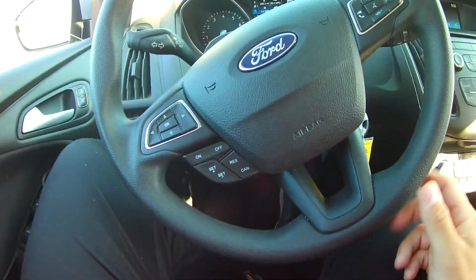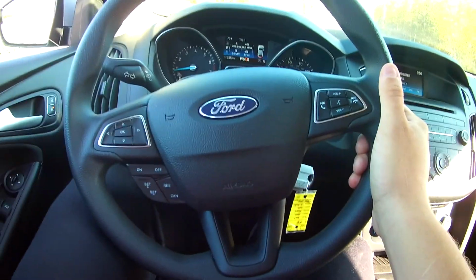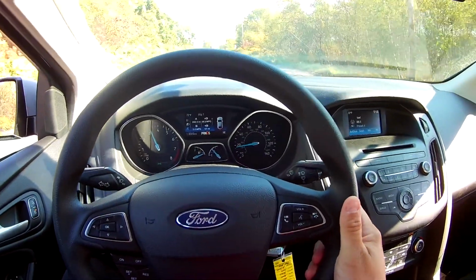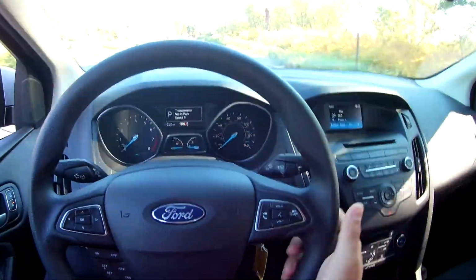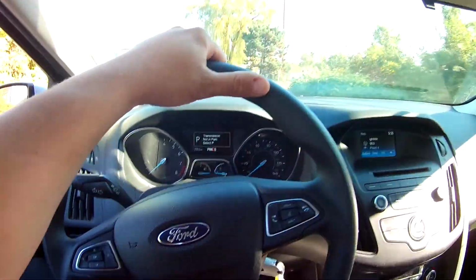But so my plan is I'm going to get it up to about 30 or 40, depending on the space here, and shut the vehicle off, and we'll see what happens. Okay, so it's coasting with what I assume is an electric power assist steering.